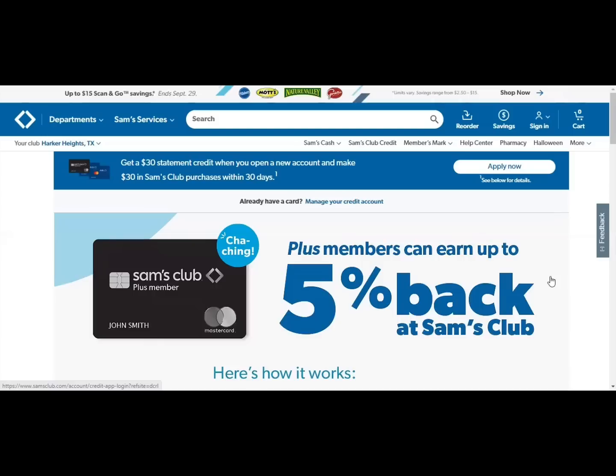If you decide to process the application, it will result in a hard inquiry pull, either way, whether you get the approval or not. But the positive part of doing pre-approvals is, if you do not fit the category of a credit profile that the company is looking for, you just don't automatically get a hard inquiry. So you're not aimlessly applying for credit cards, because when you apply for credit cards and get a hard inquiry, it does decrease your credit score by 3 to 5 points each time.